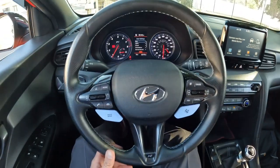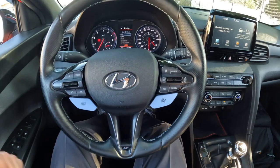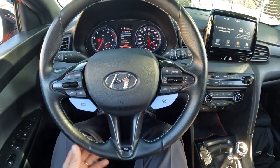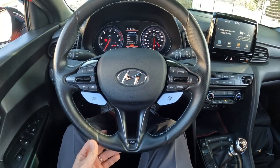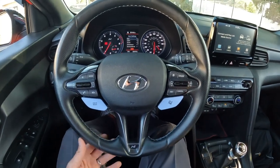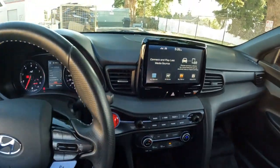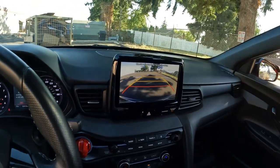But it looks like it still has a resonator for the exhaust system. Sometimes people will cut those off to make them sound better. Usually that makes it sound worse, but I looked and this one still has a resonator. So I think it's probably just the airbox that's making the exhaust sound a little bit louder. And I think it sounds nice, perfectly fine for a vehicle like this. Of course, we have a great infotainment system, parking camera.